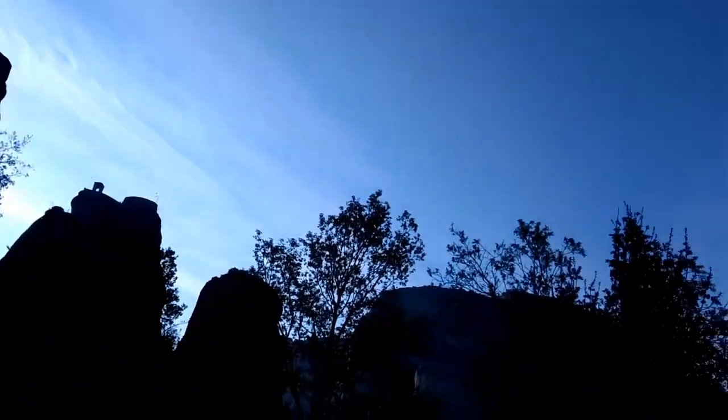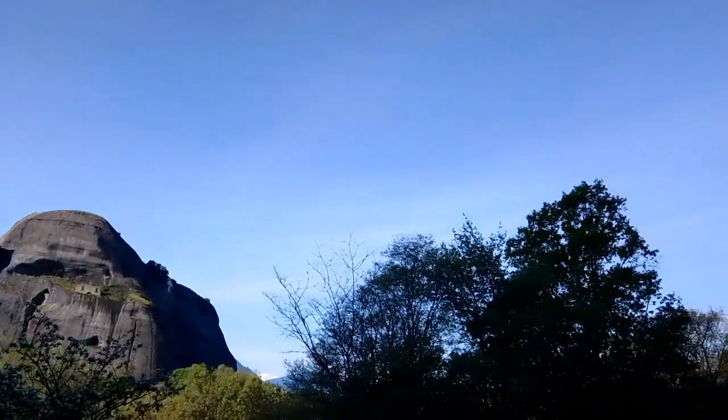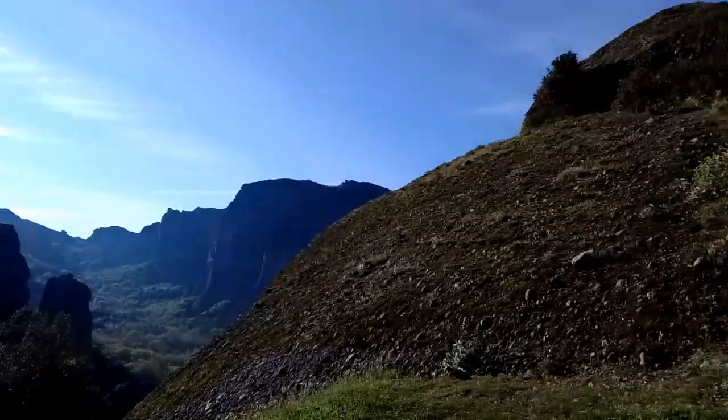Okay, that's the one that we're going to visit. And then from the Great Meteora is the way back down. So the whole hike is a loop. We never go back the same way. Okay, so all of the rocks have certain names.